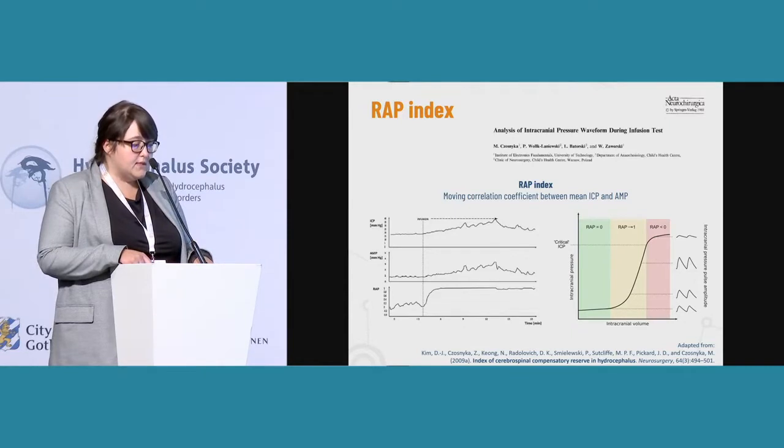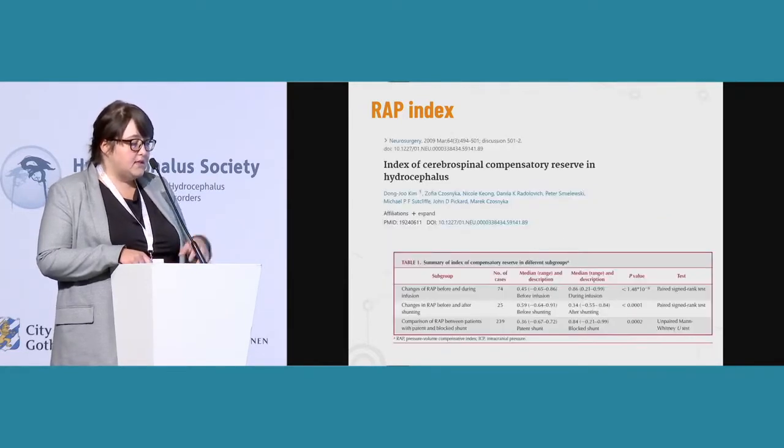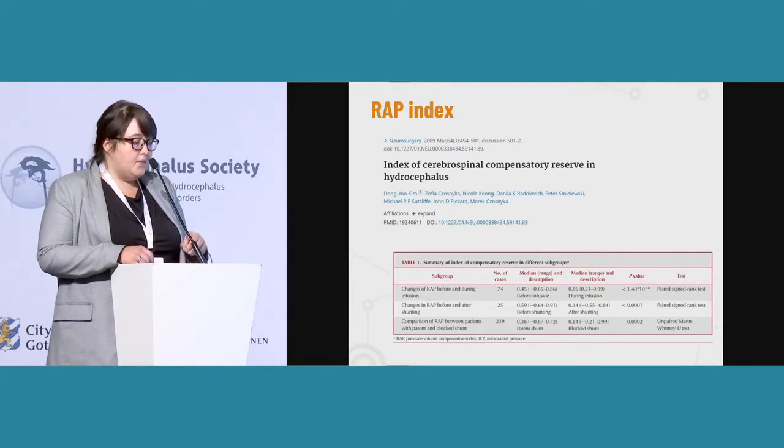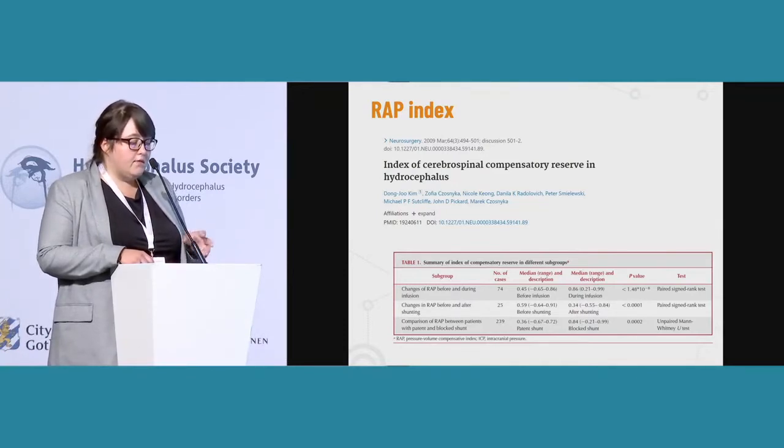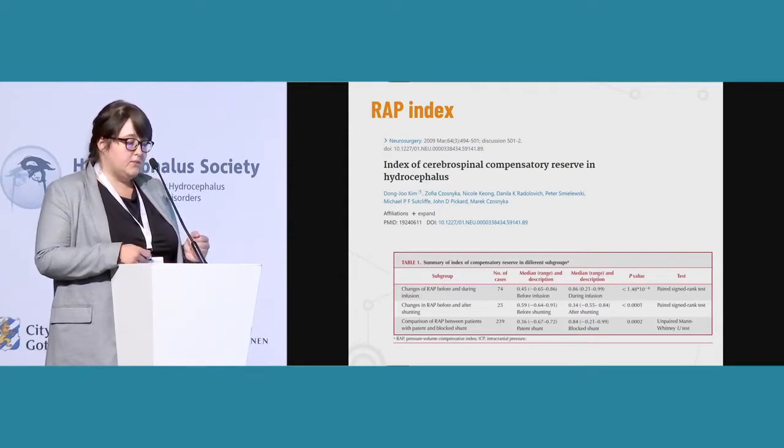The importance of assessment of the compensatory reserve was shown in a study that suggested that not only do we see changes in RAP before and during infusion, which we expect, because by adding volume we increase the mean ICP and thus change the compliance, but we can also see changes in RAP before and after shunting. We can see that the compensatory reserve is actually improved after shunting, but it's also significantly worse in patients with a blocked shunt. So it can be used as an additional method of deriving information from what we see in patients before and after shunting, and after the shunt is already in place.